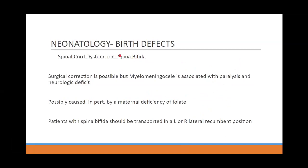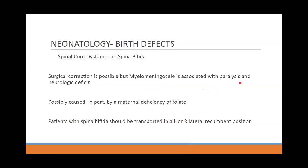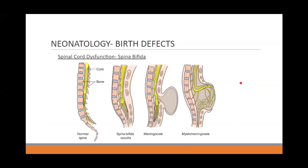Surgical correction is possible, but myelomeningocele is associated with paralysis and neurological deficits, possibly caused in part by maternal deficiency of folate. Remember I told you how important folic acid is? Patients with spina bifida should be transported in left or lateral recumbent.